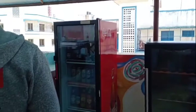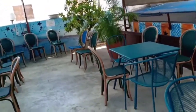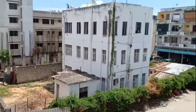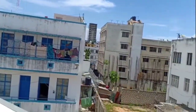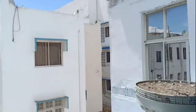Yesterday I checked. The rooftop area, like you can have your lunch from here, your breakfast. So guys, we have come for our breakfast and they are still cleaning our room. Ooh, guys. Look at the neighboring. Oh my gosh, so beautiful. This is where we are, and that's part of the hotel, the hotel we are in. It just goes like that.